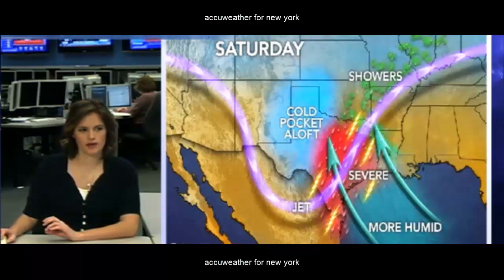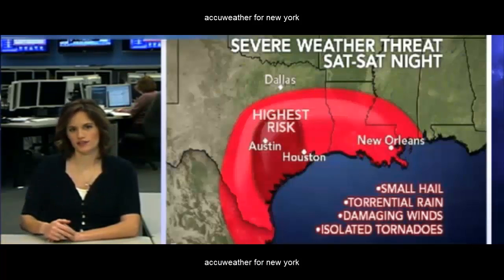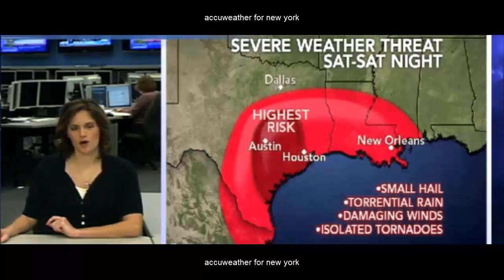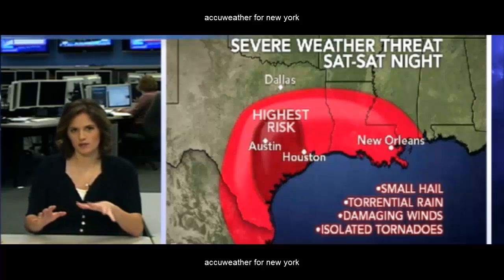Most of the severe weather going to be across eastern Texas, but some showers will continue to spread northward as warm air continues to surge into the area. Now, of course, that'll mean a warm up coming for the eastern U.S. Talk more about that in a moment. But again, here's our highlighted highest risk area. That includes Houston, Austin, just north of the Brownsville area. Coastal areas under the biggest threat for seeing a tornado. That's where the air tends to be most unstable.